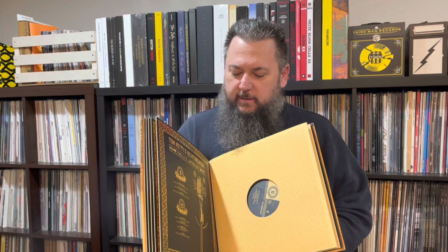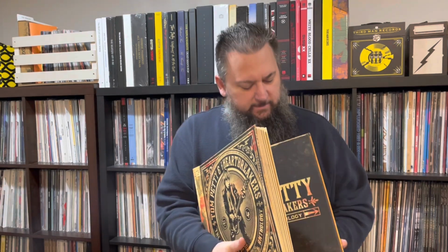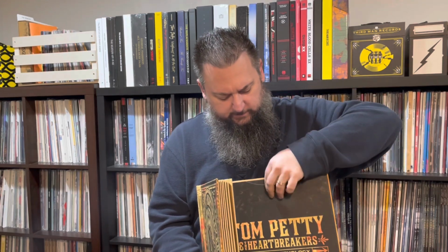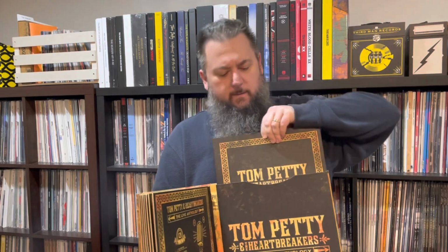feel to it and storage. Really great sounding set. And it comes with a little booklet stuffed into the back of photos and things like that. But just a nice pickup. Sounds really good. Some cool music all around.